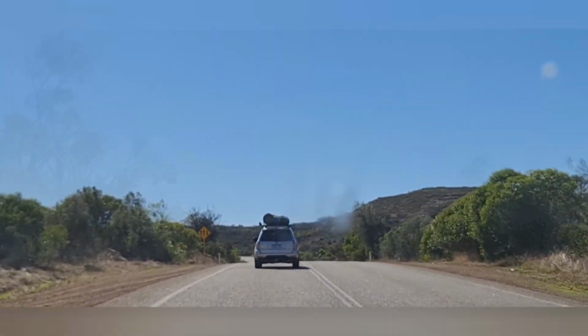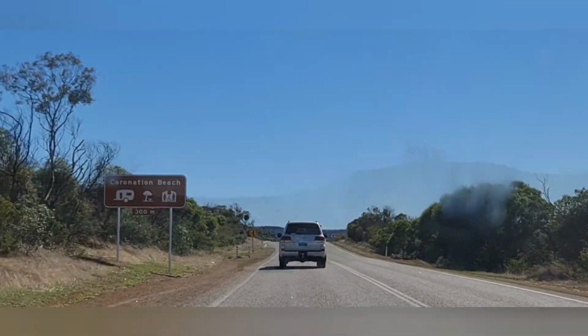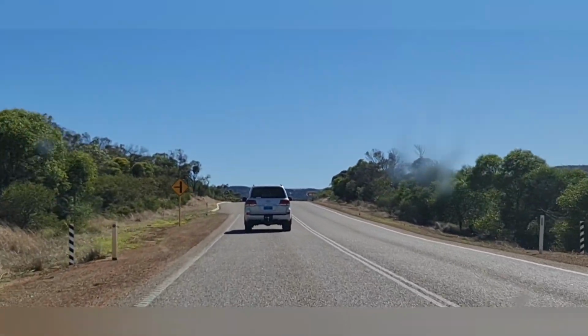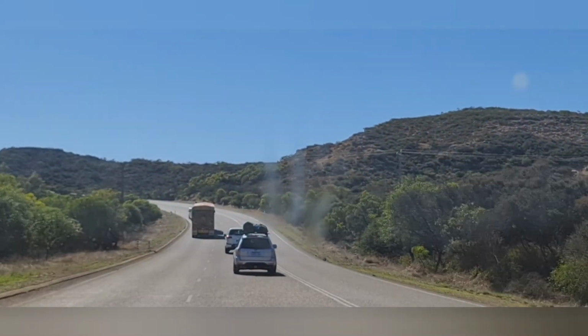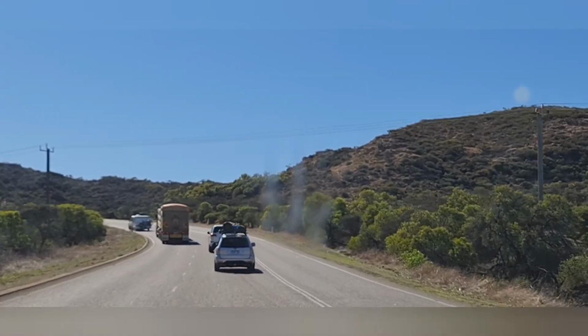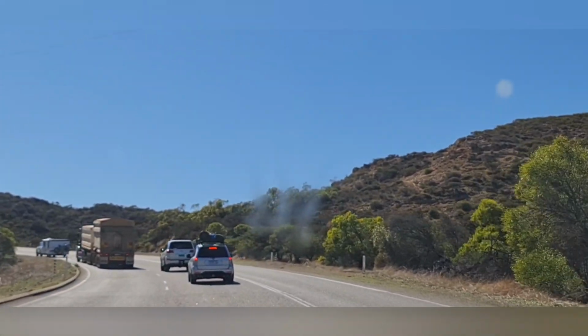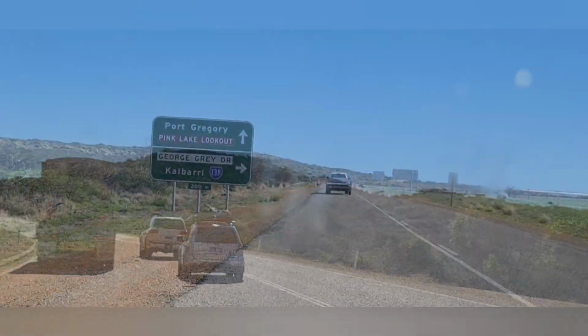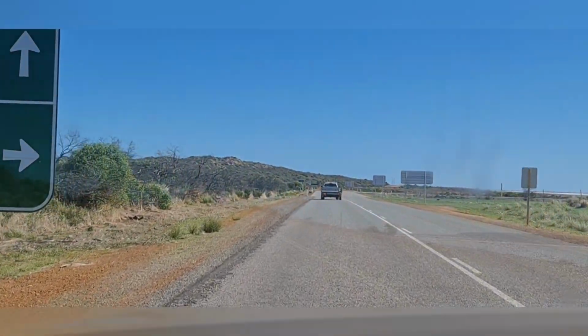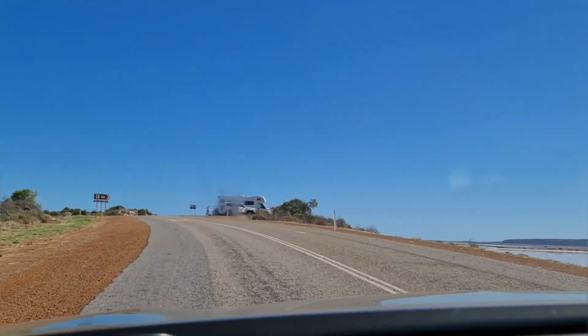For another travel vlog adventure, we're going to Pink Lake, commonly known as Hutt Lagoon. It is located 518 kilometers north of Perth, or 5 hours to drive by road. The lake is located next to Port Gregory, a very small fishing town, and about 30 minutes away from Geraldton.